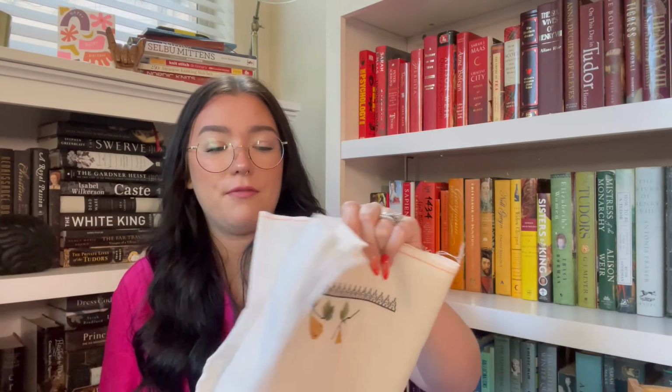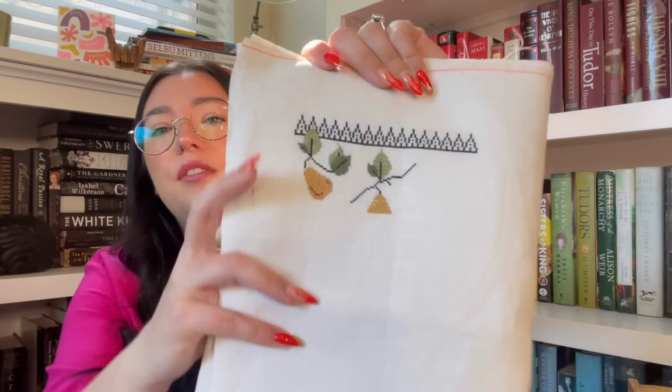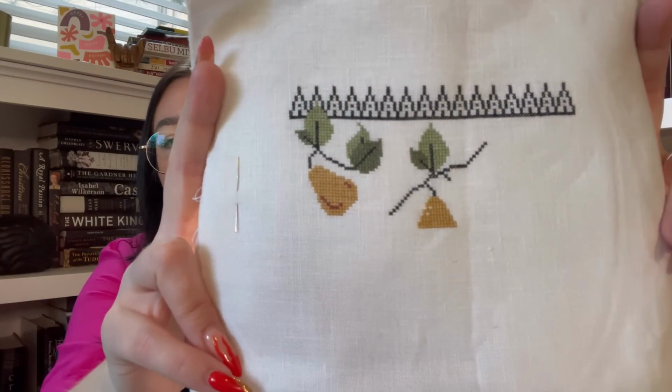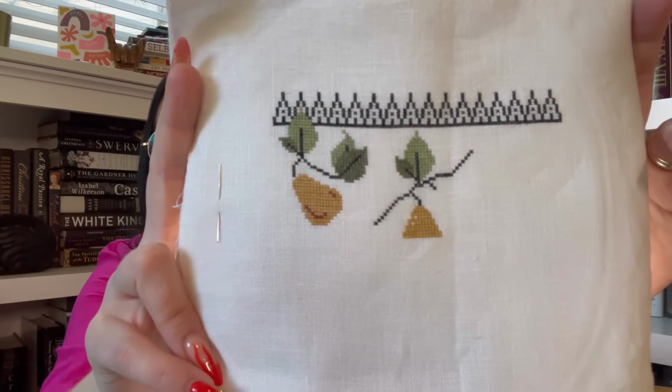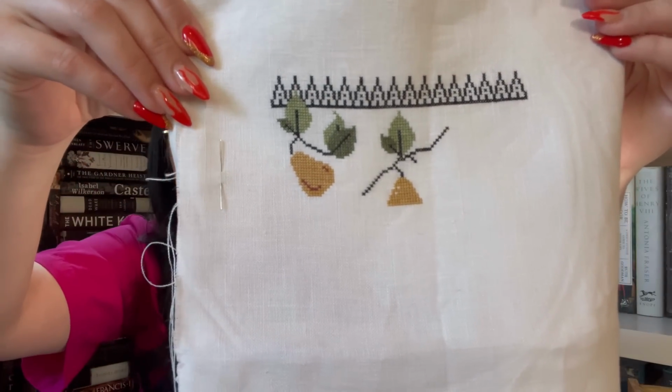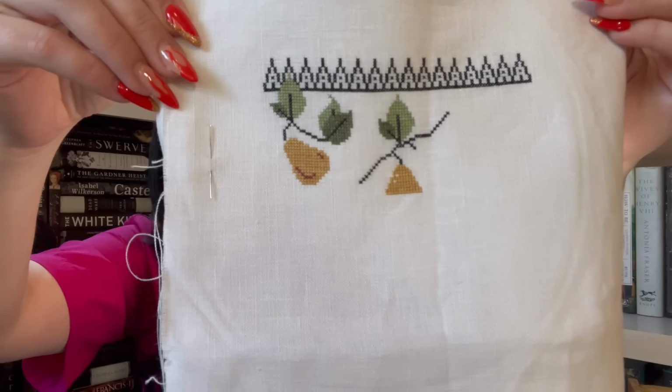But anyways, Bridget and I are in a group chat, us and the girlies, and we were talking about these patterns, and she was thinking about restarting hers, and it totally gave me the push to start it myself. And so here is my little start. Definitely want to pull this out for Christmas in July. I think that this is absolutely stunning. I am in love with the way the stitches look on this 40 count.